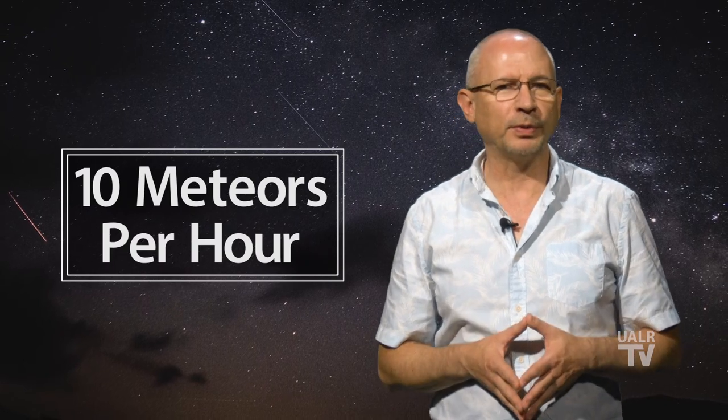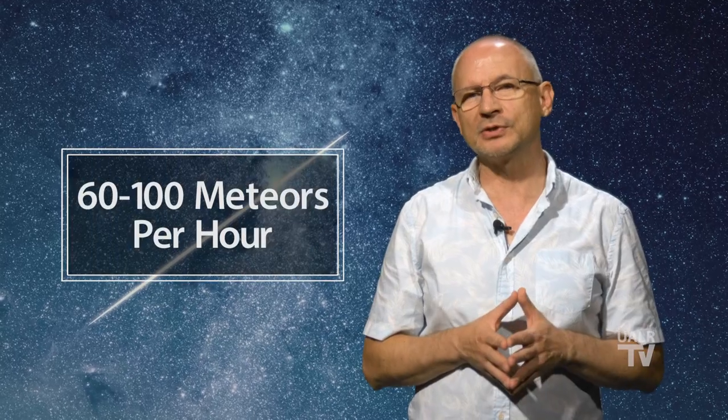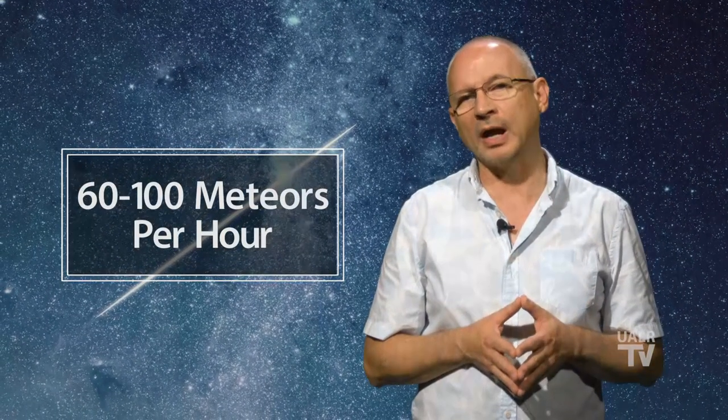I think when most people hear the words meteor shower, they visualize a steady torrent of meteor streaks throughout the night. In reality, that 10 to 20 meteors per hour is the average rate for many meteor showers. However, some showers are capable of producing as many as 60 to 100 or more meteors per hour. On very rare occasions, instead of a shower, we get a storm. The Leonid meteor shower, which occurs in mid-November, normally produces a rather tame 15 to 20 meteors per hour on a good night.